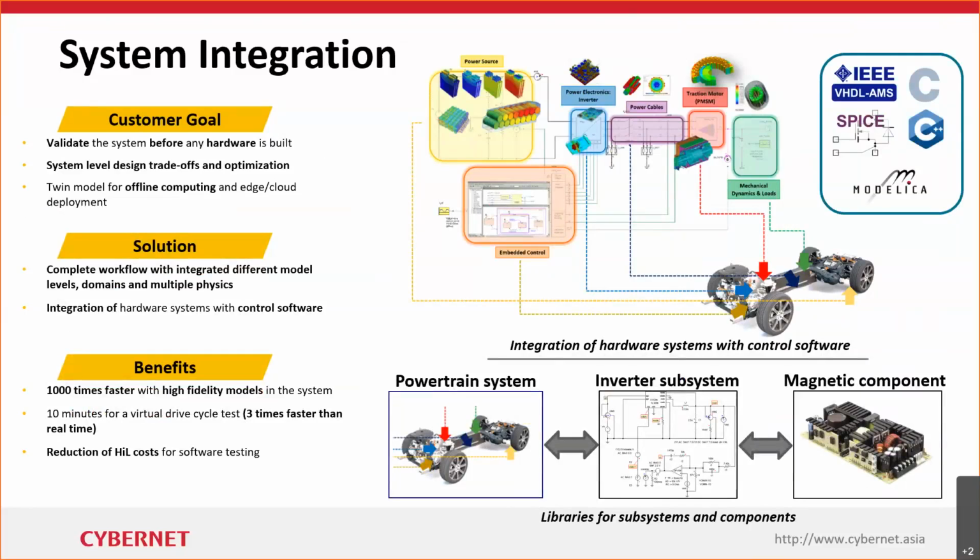And here the component to subsystem and to system integration paths is shown on the inverter example. And the powertrain systems, first is the power electronic inverter, which controls motion, quality, and power flow of the powertrain. And the inverter is a subsystem and itself consists of other components and subsystems. An example of which being a magnetic transformer or filter. The same will apply for all other powertrain system components like battery system, motor, mechanical transmission, and so on.